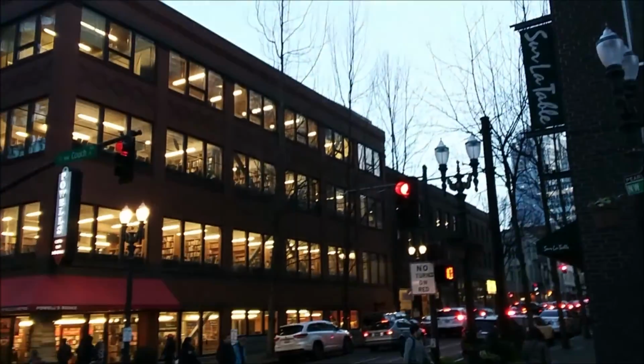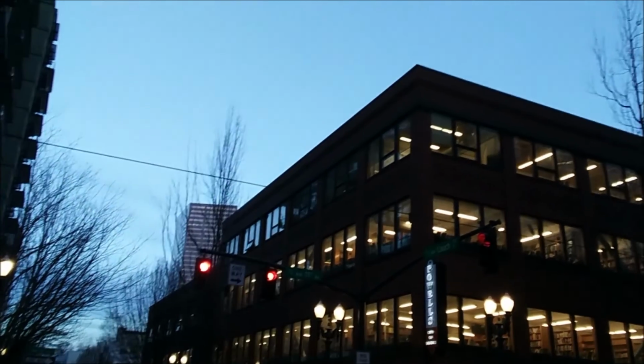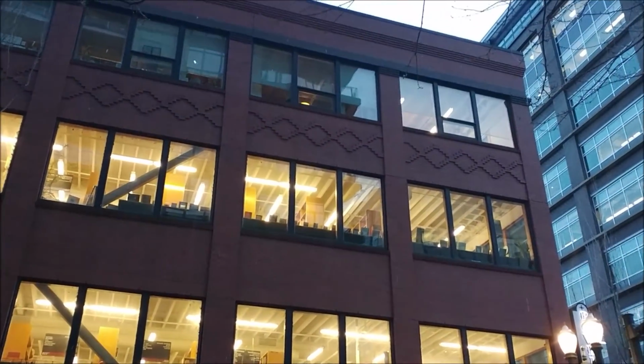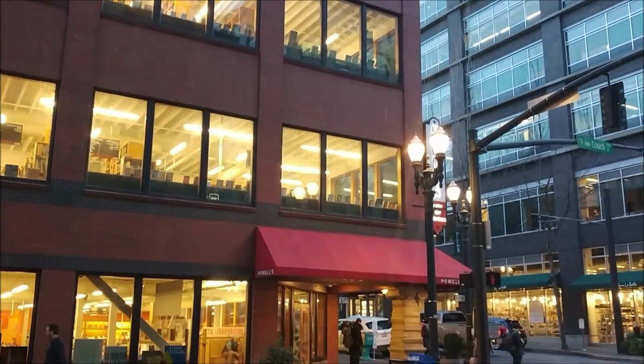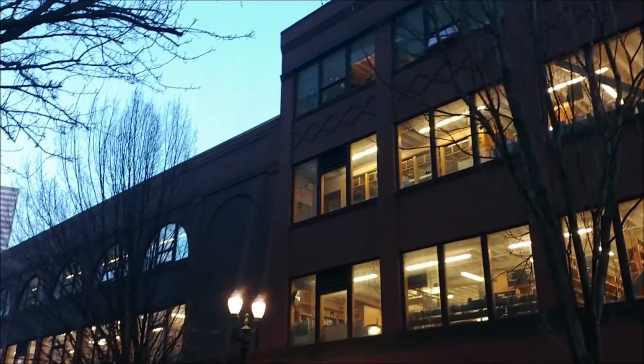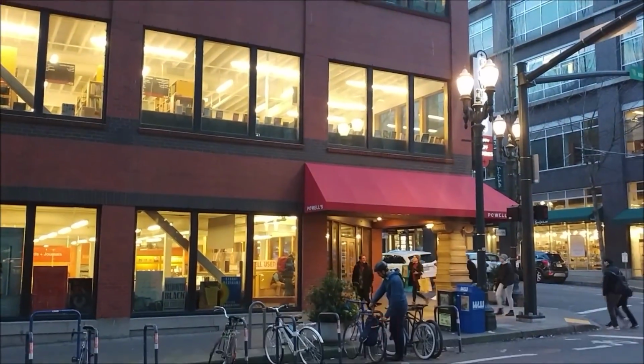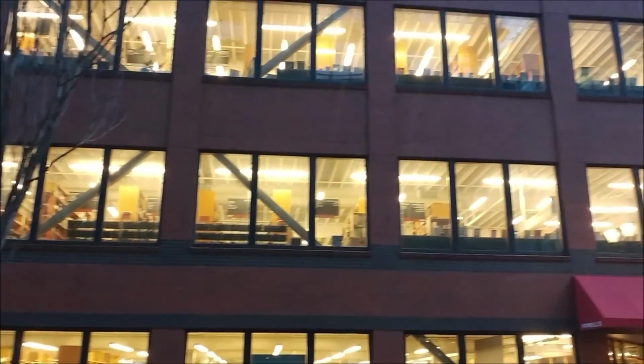Yeah, so we just came out the other side of Powell's Books. Let me show you the front of it. So this is the back side of Powell's. There's the back entrance. As you can see, it's quite a large building. Yeah, like I said, it takes up an entire city block of books. Pretty incredible.